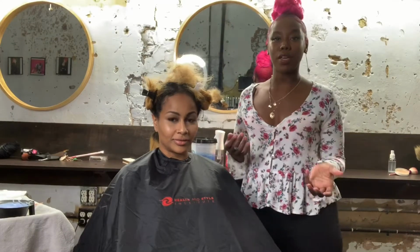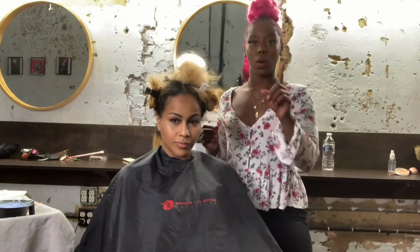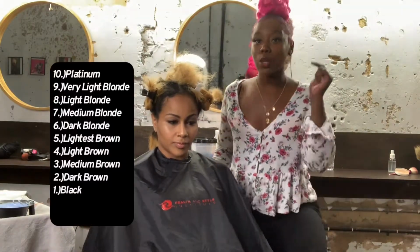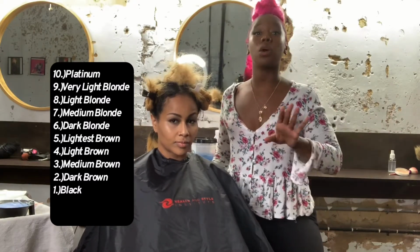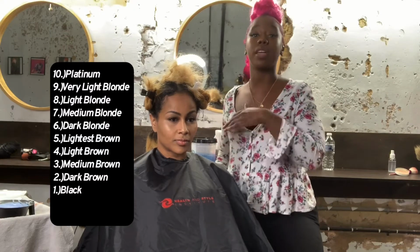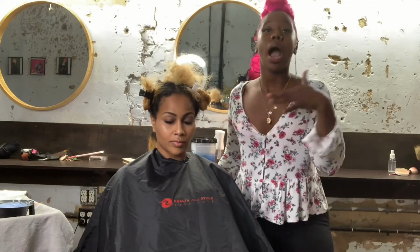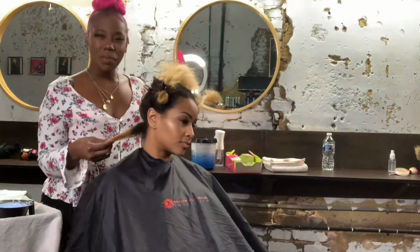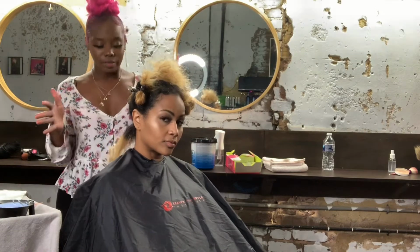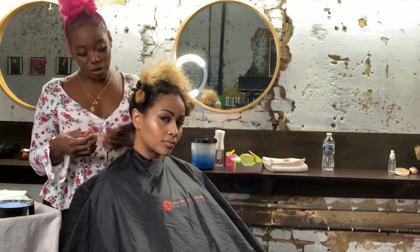Okay guys, before you get started with coloring any client's hair, it's very important and very crucial, one more time, that you know the complete level system. You need to know the level of the client's hair before you try to take them to any other color. If you do not know the level of the client's hair, you will not know how many levels you need to go up or down to get where you need to go. This client is a level 7. Some people might say she's level 8, and she's arguably a level 7, possibly a level 8. But for the most part, she's super dark.